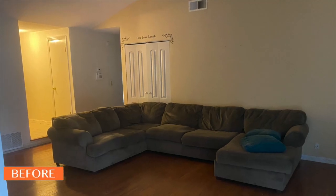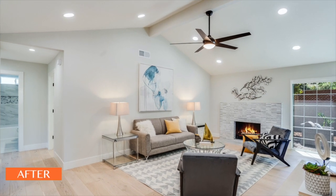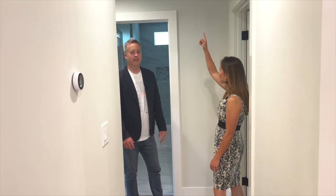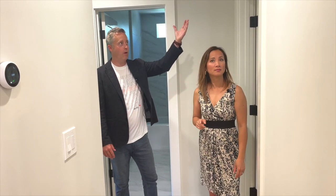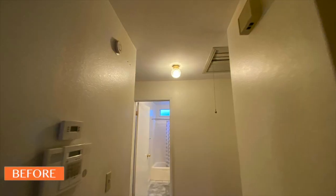Exactly. Do you remember what was behind me? It was a weird closet that opened up into the living room. Yes, there was a weird random closet door here. There was something weird here, I remembered. There was. Well, there's a couple things. There used to be a whole house fan right above Vanessa's head. But in addition, this used to be open and there was no door here.